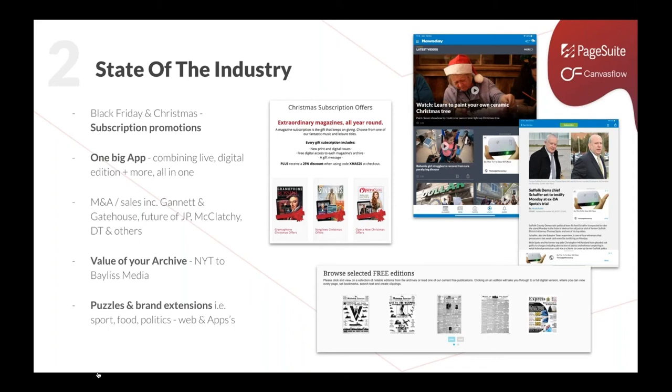There's also been plenty of merger and acquisition and asset sale activity. Most recently in North America, you've got the Gannett and Gatehouse deal, and there's always speculation around a number of other groups. On the slightly challenging side of things, there's not many new title launches or growth stories. The better ones I'm seeing are people like The Athletic, Community Impact, and Washington Post, who are still heavily investing in the technology side as well as the journalism.